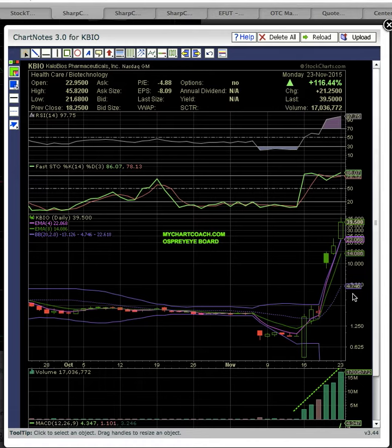I mean, this is just an insane run. As you can see, Fasto is back up here with the bull cross and in the above 80 overbought power zone, and then you have RSI way up here at 97.75.